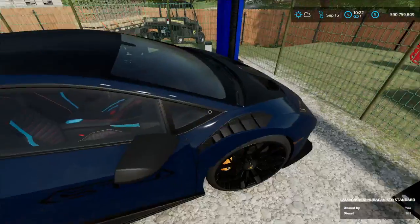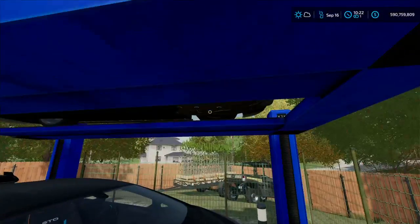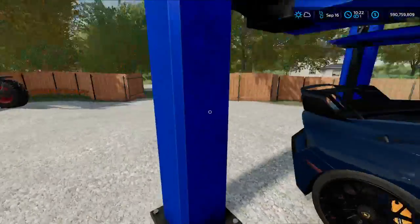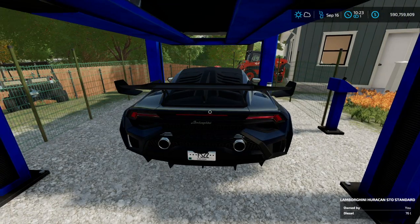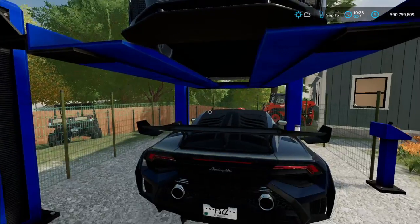I need to call somebody to check this out. But first, let's move this. I don't know how I'm gonna do this, because I don't know if it's an engine problem with this, but they also need it to be on the lift so they can go underneath it.